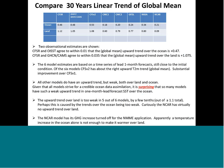In order to quantify this comparison, we calculate the upward trend translated to the unit of degrees per 30 years. So here I give the numbers for all these models for the 30 year change of temperature in Celsius. The first two columns are observation. You can find over the ocean they are very close, nearly half a degree warming for 30 years. Over the land, they are nearly 1 degree warming. Look at the models. Most of the models have a weaker warming trend than observation.